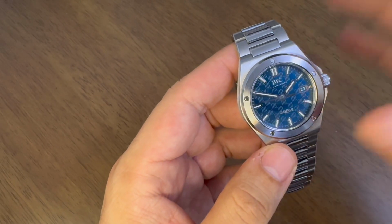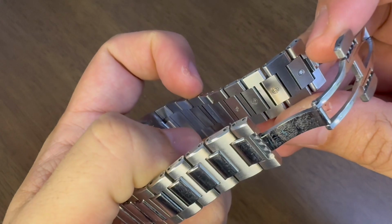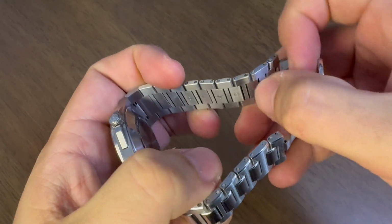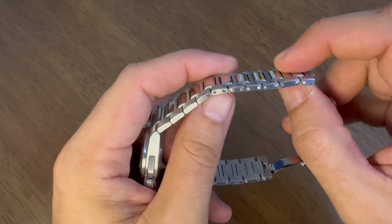I don't know what it's wearing. I have not opened it. I will not open it. But look at the strap. It even has the whole details of the quick release. And I have tried, it works perfectly to resize the strap.